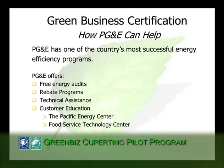So real quickly, how PG&E can help you be green certified. We have one of the best energy efficiency programs in the nation right now, and that's largely in part to what we offer. First off, we offer free energy audits. So we'll come out to your business, much like the water company and everybody else will, and do a comprehensive audit, take a look at the lighting, HVAC, refrigeration, if you're a restaurant equipment, and try to come up with ways to improve that and be more efficient and save.